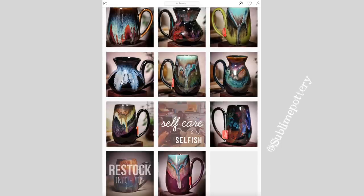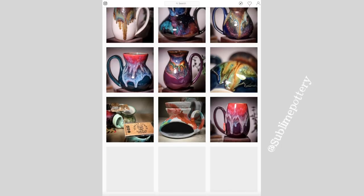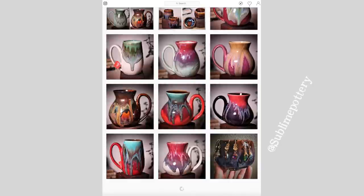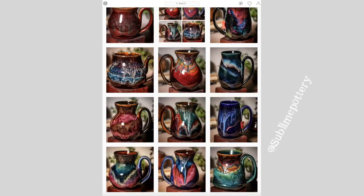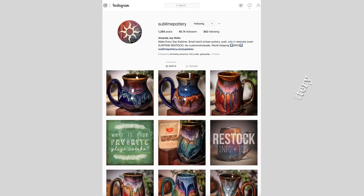It's always fun to scroll through someone's Instagram page and get down to different parts where they were still figuring out what they wanted to do. You can see how the grid has changed over time. But anyway, super good pictures, super good pottery. Go check out Sublime Pottery on Instagram. Tell them John the Potter sent you.